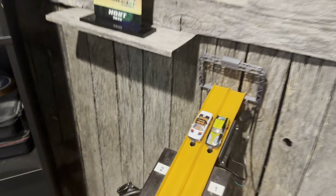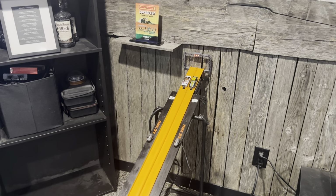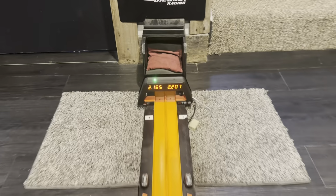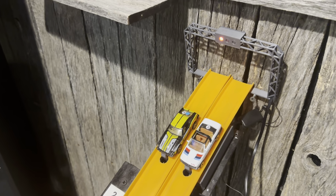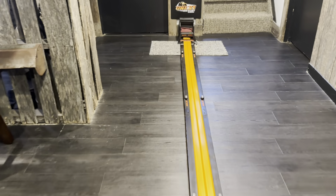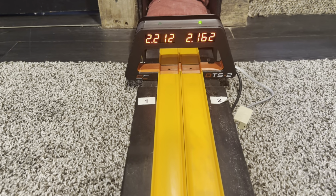Zamax Speed Shop. Blue Line out. 21.65 to a 22.07. All right, lap 2. Blue Line versus Zamax. 21.62 to a 22.12. Blue Line moving on.